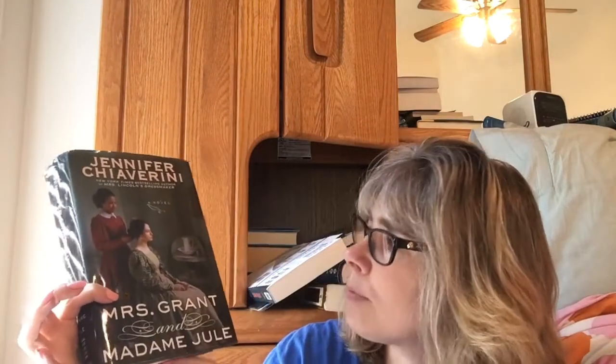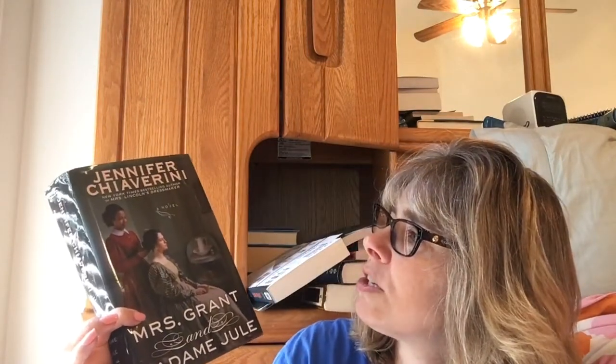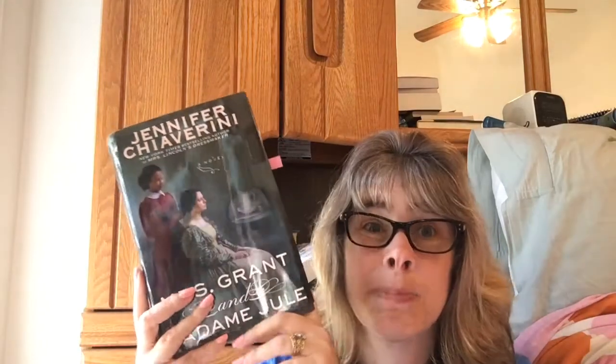Okay, the next book is Mrs. Grant and the Madame Jewel. This is by Jennifer Chiaverini, and I got this from my grandmother. I was supposed to read it. I do have a bookmark. I don't think I started it. I read 6 pages of this and then I put it down. It is a large print.